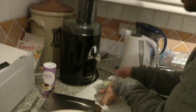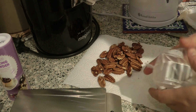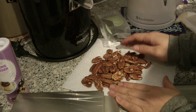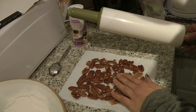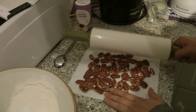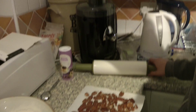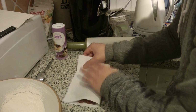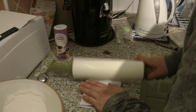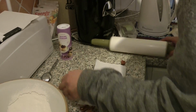Right, you want to put them onto a surface of some sort. And then you basically want to crush them. Give them a good old crushing, but not into dust. Hold on. Right, they're just not going everywhere.